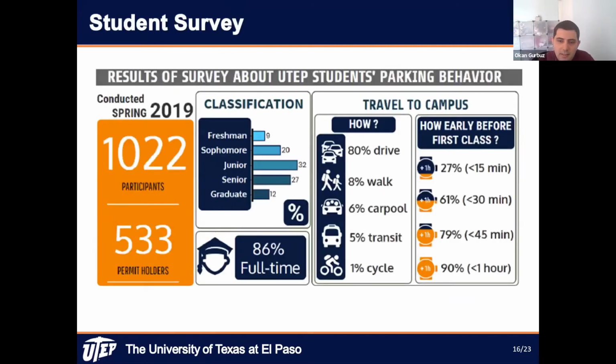So the third task, as I mentioned, was the student survey. A survey was conducted on campus to better understand the student needs for parking and to develop methods for new models. Today, I'm going to share the results using infographics, and you can reach this on the page of the project at the C2 Smart website.